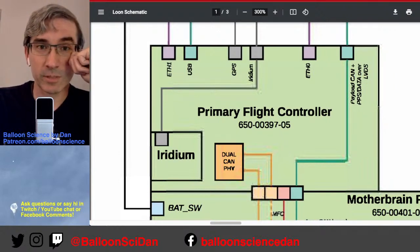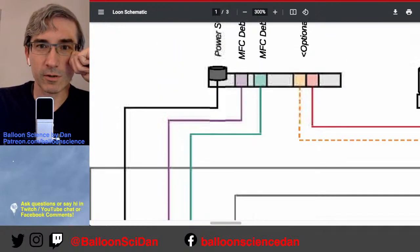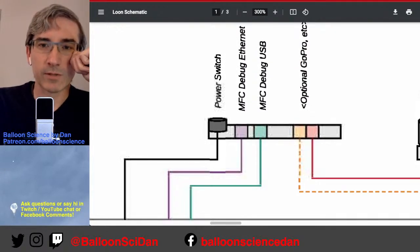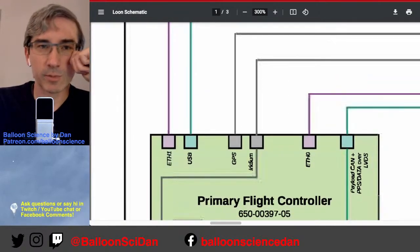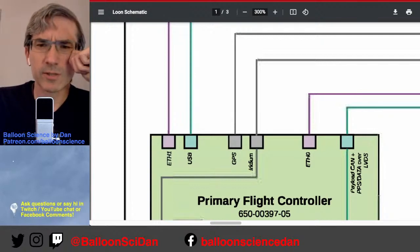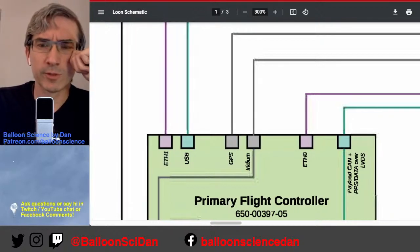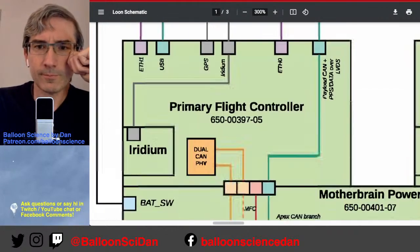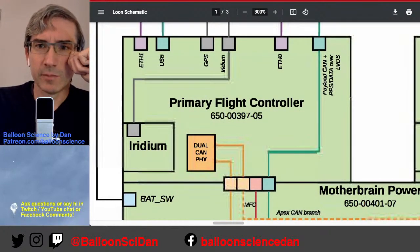There certainly wasn't in the beginning. There wasn't. Where does that USB go? Yeah, okay, so debug. Yes, that was there all the time. Just a serial USB port to log in via a text console. There's your GPS, the Iridium, Ethernet. So the Ethernets were added late in the program, usually to talk to the cell phone stuff, the radio stuff. Payload CAN, PPS, data over LVDS.